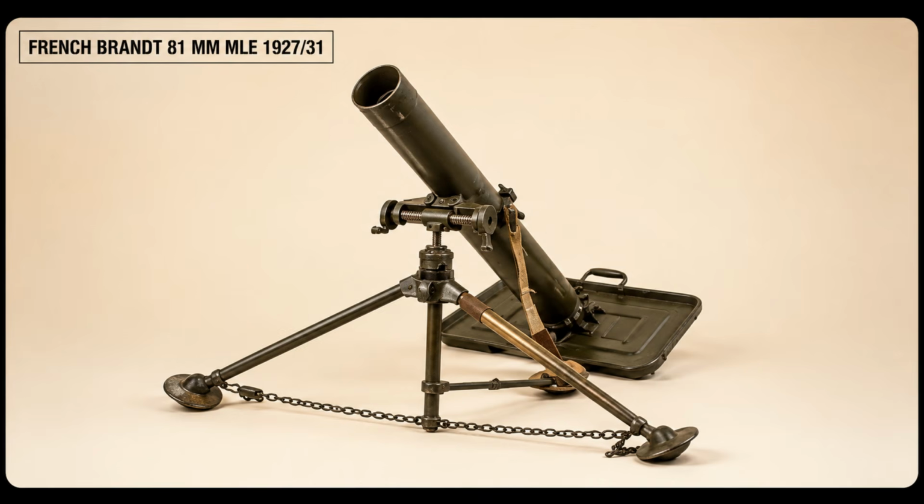Moving on to the most quietly influential mortar of the entire war. Adopted in 1927 and refined in 1931, the Brandt 81mm weighed about 60 kilograms and reached roughly 2,850 meters with its standard round. Nearly every major army's medium mortar, American, Soviet, and beyond, traces its lineage directly or indirectly back to this design. It never fired a shot in French hands worth remembering. Its blueprint fought on every front of the war regardless.